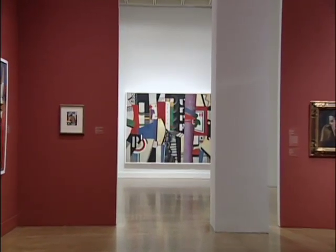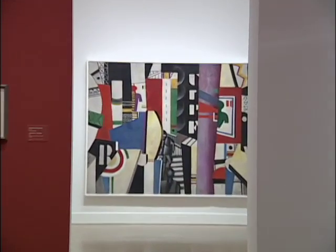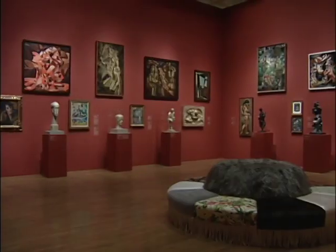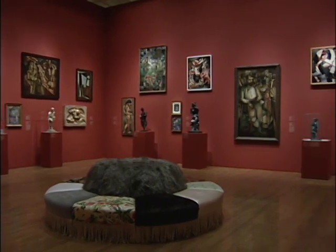Depending on what we're trying to achieve, we'll choose very specific light fixtures. And between the fixtures, the lenses, and screening, we will try and control the beams of each of those lights.